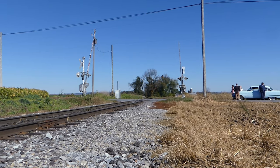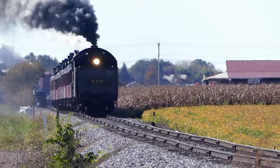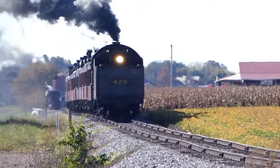After several run-bys at the crossing, 90 backs up to the Cherry Hill siding to clear the way for the approaching 2:30 train. 89 can be seen in the background as she follows from a distance.